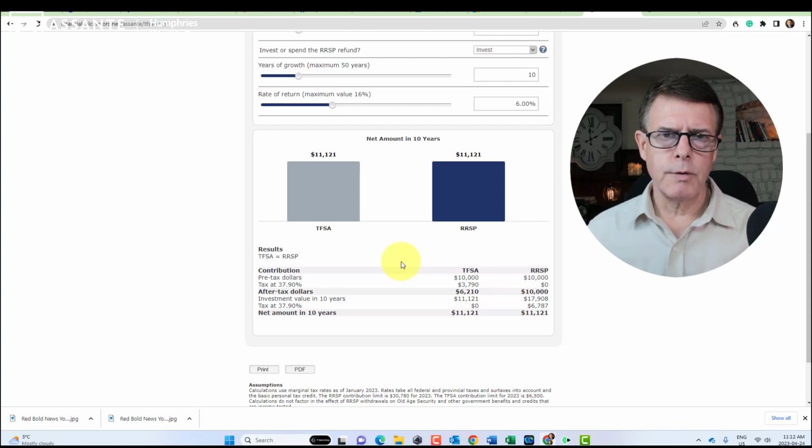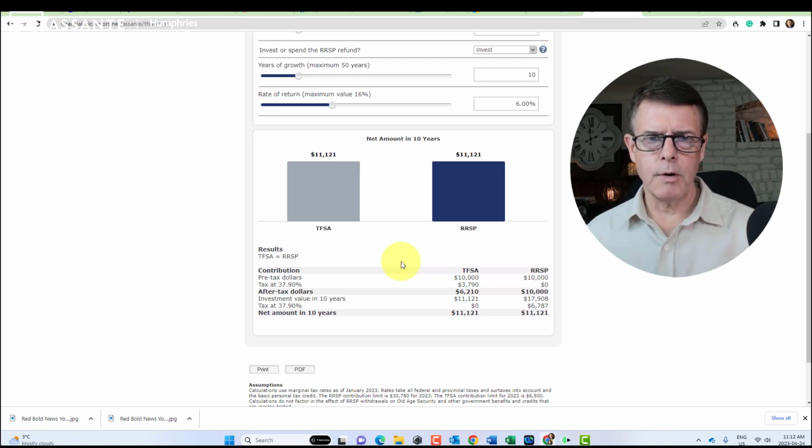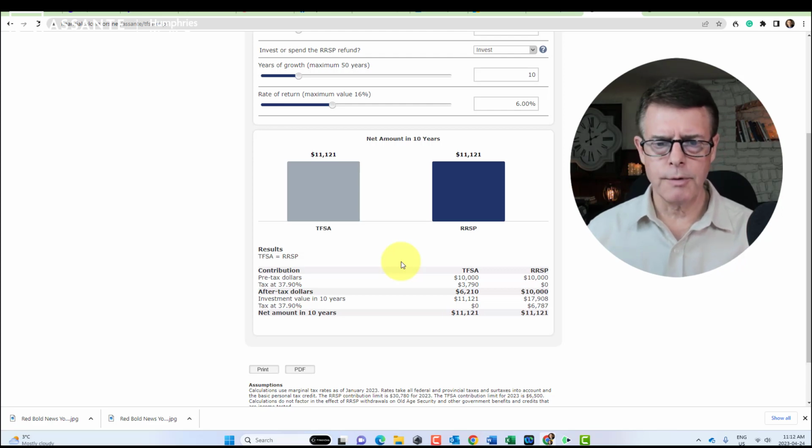So even though the two accounts look to be equal, that probably doesn't tell you the whole story. So on the surface, if you had to make a judgment call between, do I make the RSP contribution or do I make the tax-free savings account contribution, it looks like it's a toss-up.